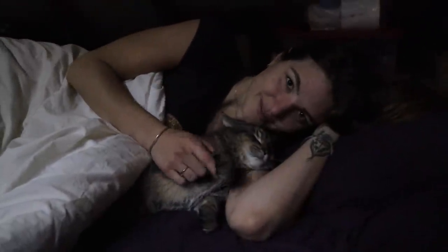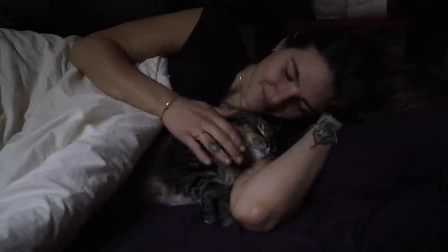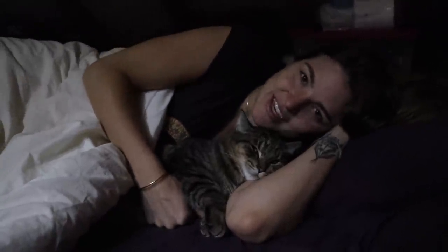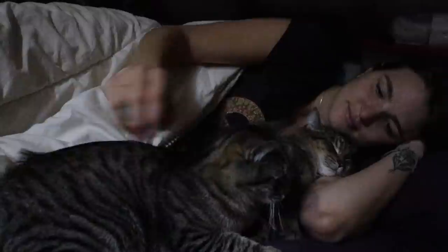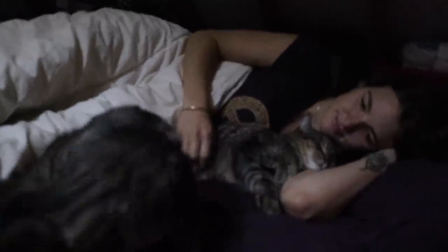Hello, good morning. He's so soft. He's like a teddy bear. He is. Or a teddy cat. A stuffed cat. This is normally how they lay in between us. They're still soft like kittens, but they're getting bigger. Yeah, they are.